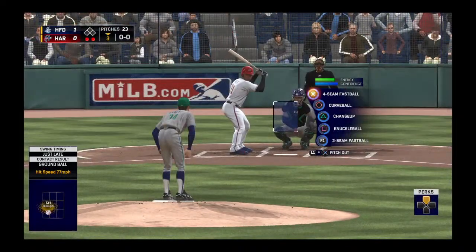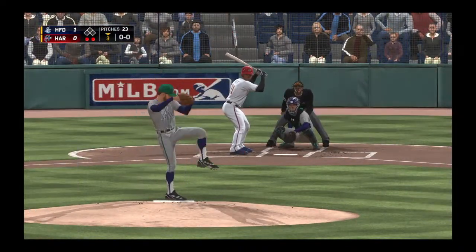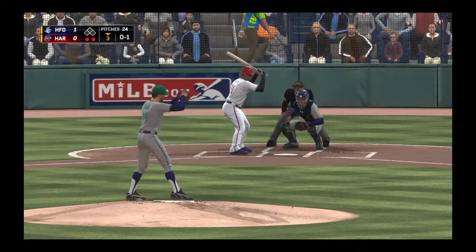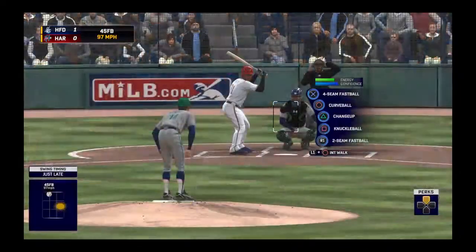Striding in, Salvador Garcia. First offering on its way. Swing and a miss way behind the big fastball. He may have to get his eyes checked on that one, because if he's looking for fastball, man, he had no chance catching up to that. He better check his eyes.